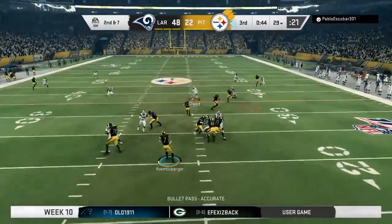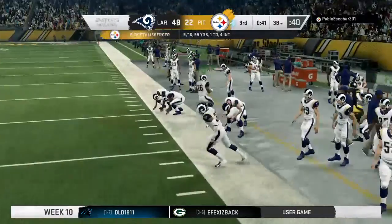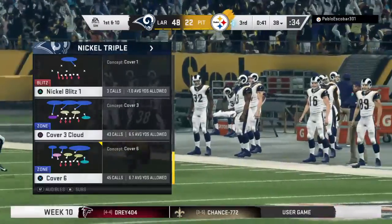From the 29, Roethlisberger. That went into the hands of his tailback, Samuels. And he gets this up across the 35 before he's out of bounds. Nine yards to pick up there, and it's a first down.